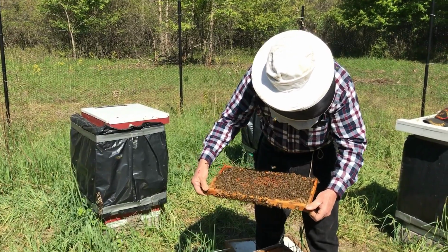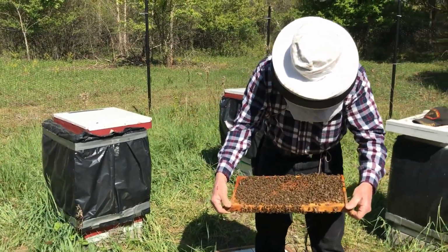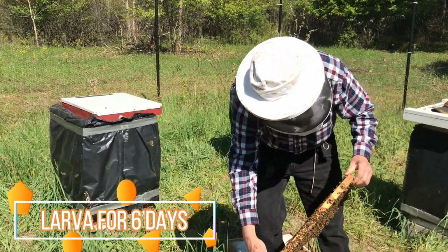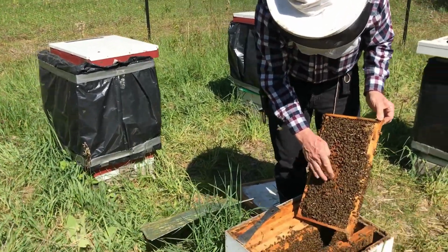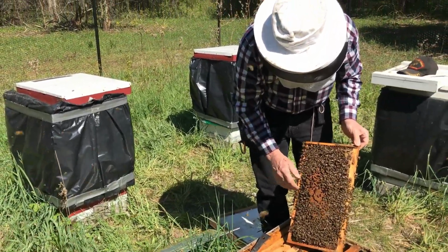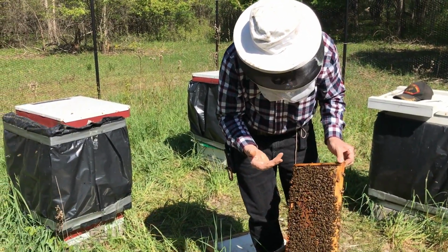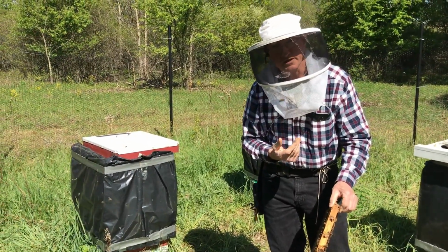The larva looks like a tiny little grub worm in there. It is a larva for about 6 days. After that, the nurse bees put a capping on it. This capping is porous so the air can go through. Underneath that capping, the larva turns into a pupa. It spins a cocoon around itself like a caterpillar becoming a butterfly. It's the same process.